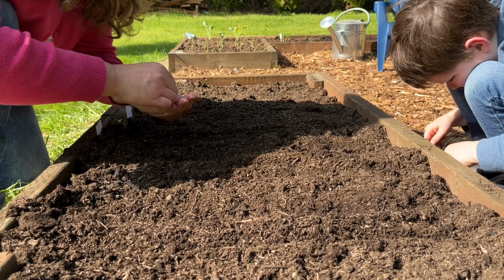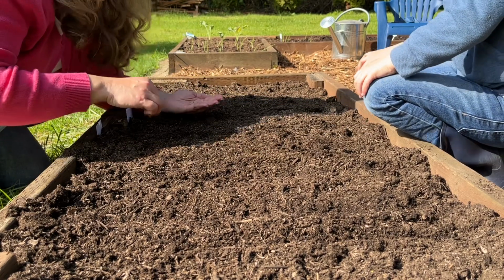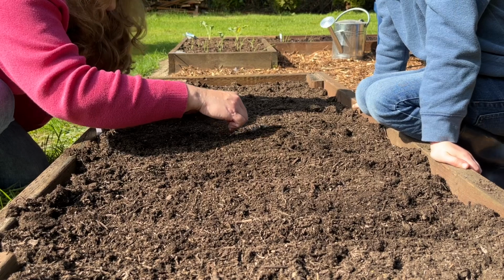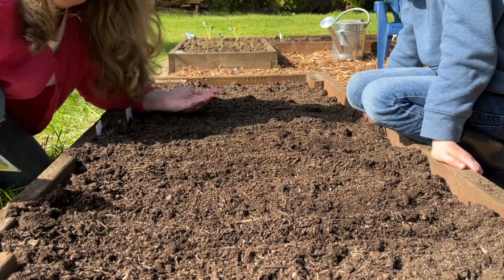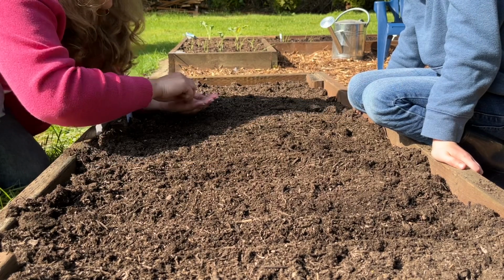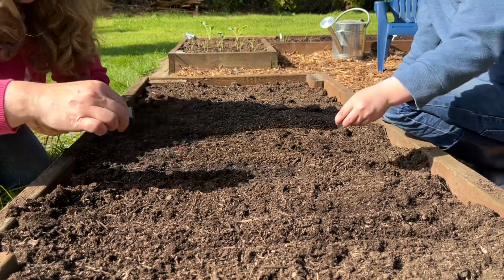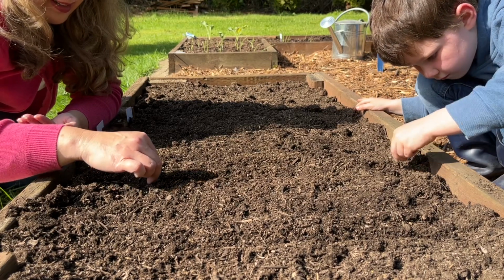Okay, so we're going to take some seed and what was it, 2 inches apart? I think it was 8. I think it was 2. It said 8 inches apart. 18 inches apart for the rows. And 2 inches apart for seed spacing. So grab some seeds and put them 2 inches apart. Do this row right here.